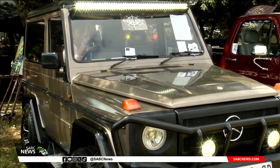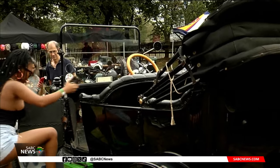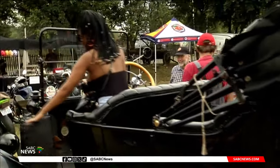So you can drive it like a daily car, but it's still classic. Those who had the luxury to see, touch and even get a ride in these classics had this to say.